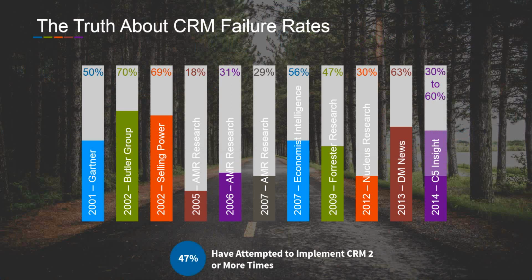These don't even account for the multiple failures within the same business. 47% of respondents to our survey said that they had implemented two or more times. But even with all that being said, the overall ROI is positive. One study reported that CRM platforms have a $5.60 return for every $1 invested. So there is good news. Those who are figuring all of this out are gaining a great advantage.